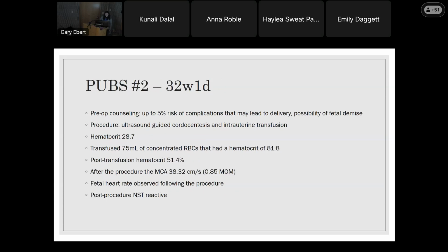This time she was counseled that there's up to a 5% risk of complications from the procedure that may lead to delivery and possibility of fetal demise. The procedure was the same as last time.